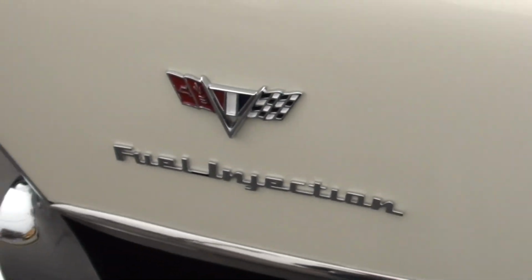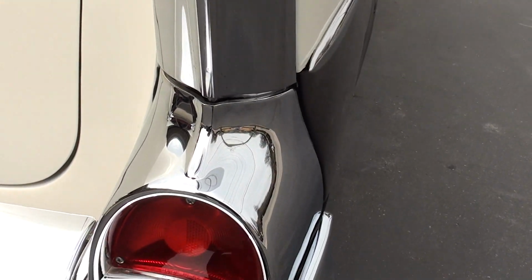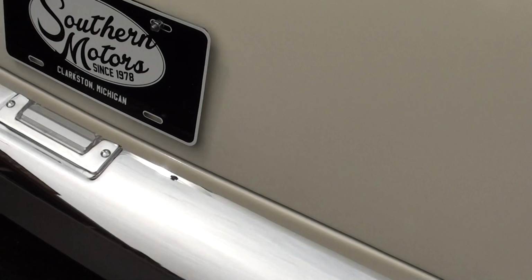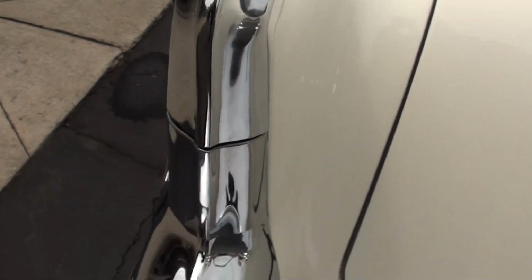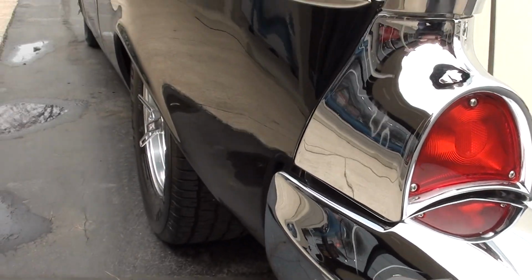Got all the Fuelie emblems and flags. Again, it's not a real car, not a real Widow. I wish, but it'd be in a little bit different price range. Again, new bumpers. So, little mark over here on your paint. It's not a whole lot to really nitpick on the car, man. Really nice car. He said there's not many miles on this car since he got it done.